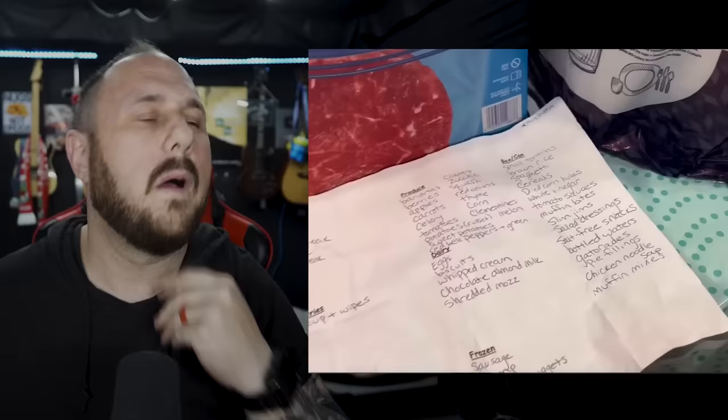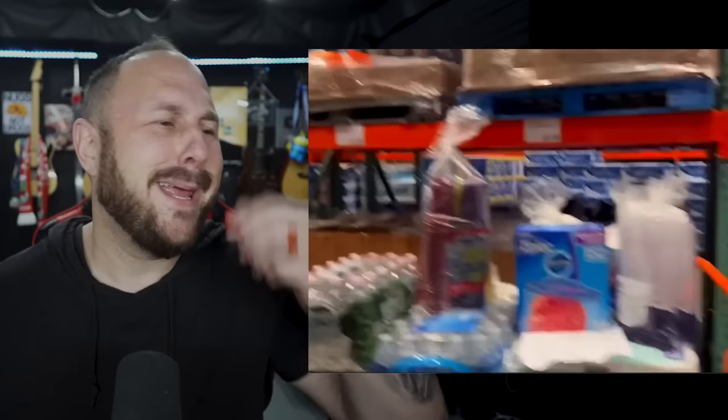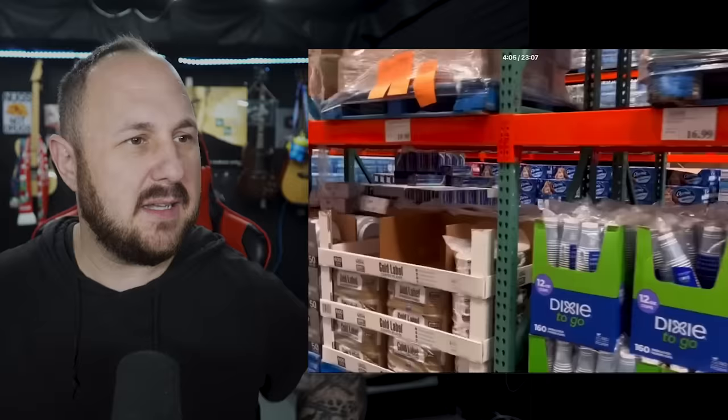Oh, wait, I need Dixie cups. We need Dixie cups for what? Because nobody uses them. Who uses a Dixie cup? Just put a normal cup in people's bathrooms if you needed to swish. You don't need Dixie cups. More waste. Should have gotten those at Walmart last night.